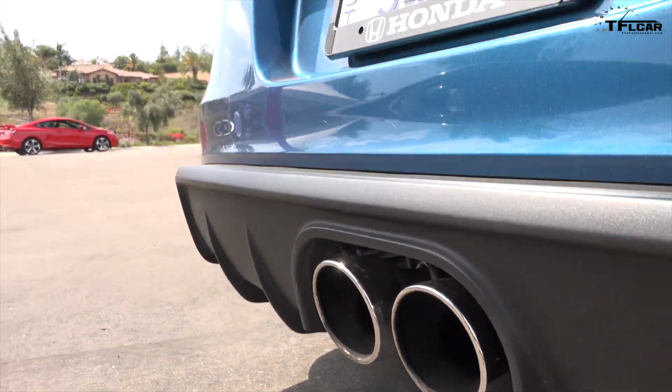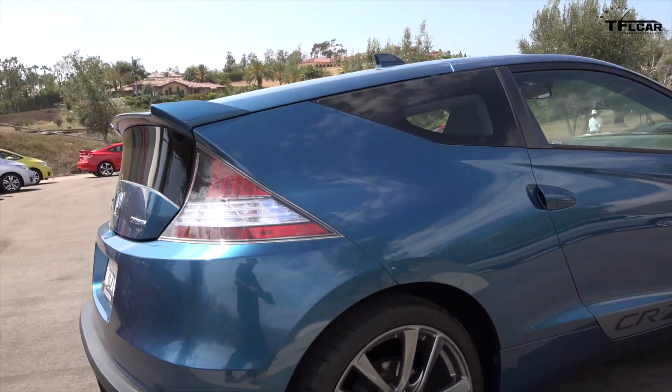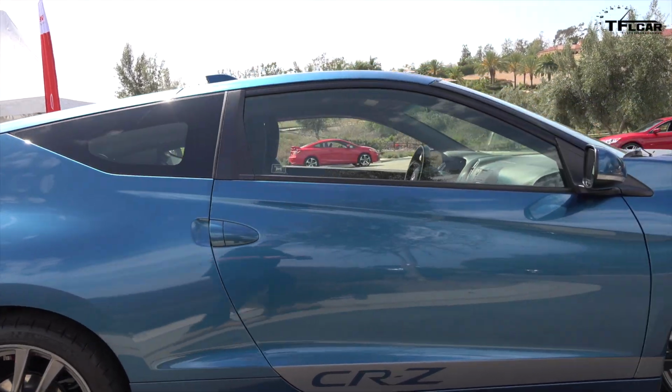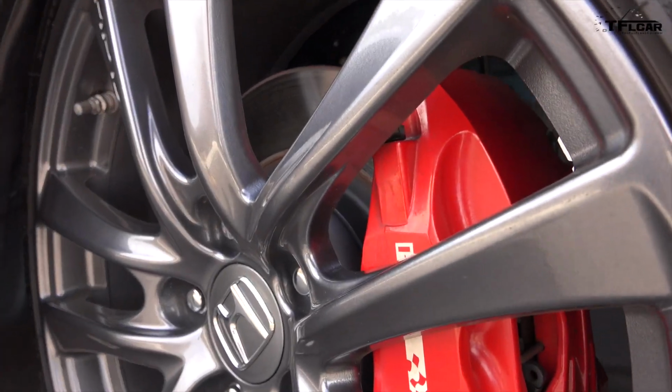Now this particular unit is one of our HPD units. That's Honda Performance Development. Basically, this is a car that the dealer can customize. Yeah, so the HPD accessories, the Honda Performance accessories, are things that the dealer can source for the car.